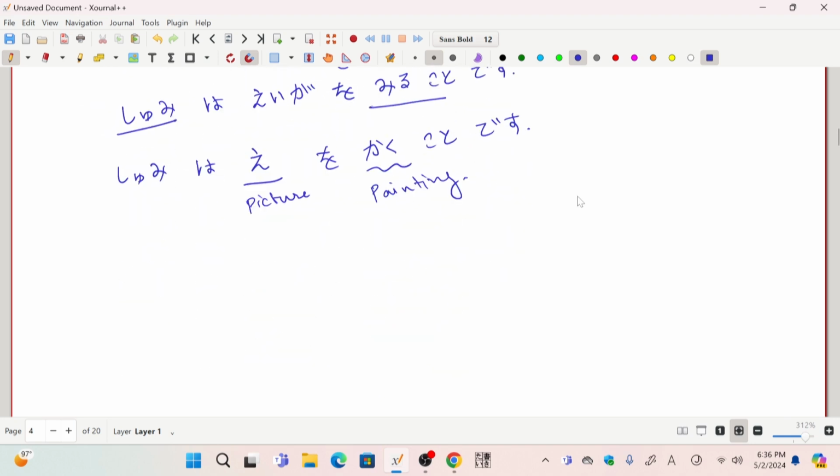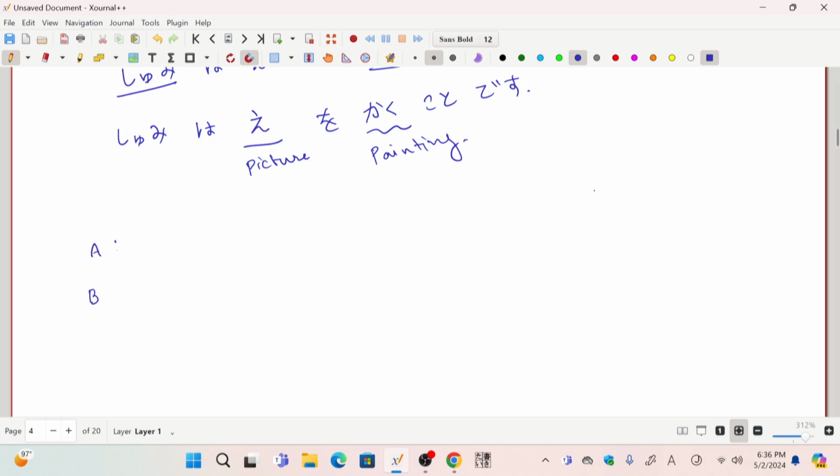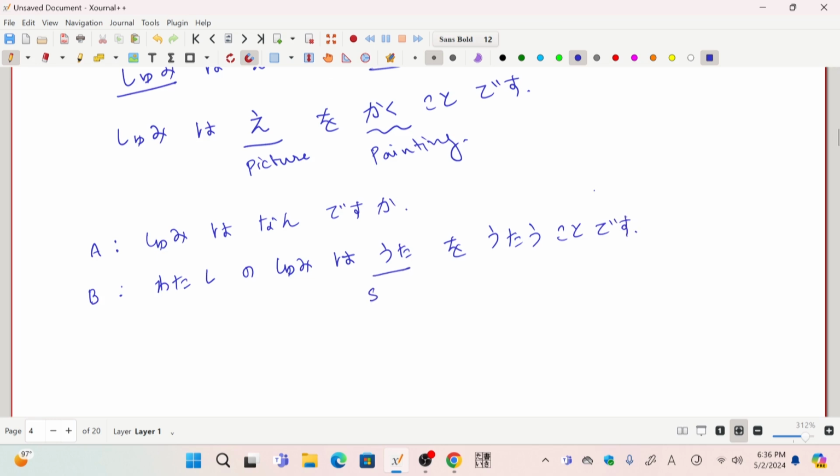Okay. So let's make a conversation between A and B. A asks, shumi wa nan desu ka? B can say, watashi no shumi wa uta o utau koto desu. Uta is song. Utau has come from utaimasu, which means to sing. This is how we make any verb into a noun. So the dictionary form or the root form of the verb plus koto will make it a noun, and we can use it to describe our hobby.